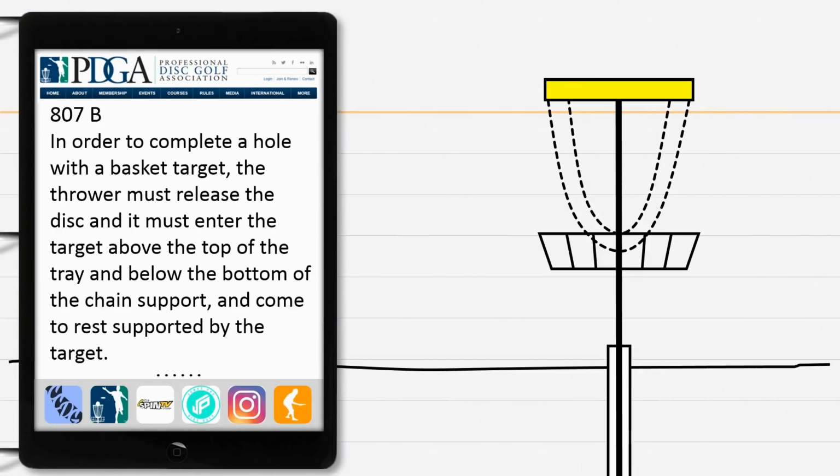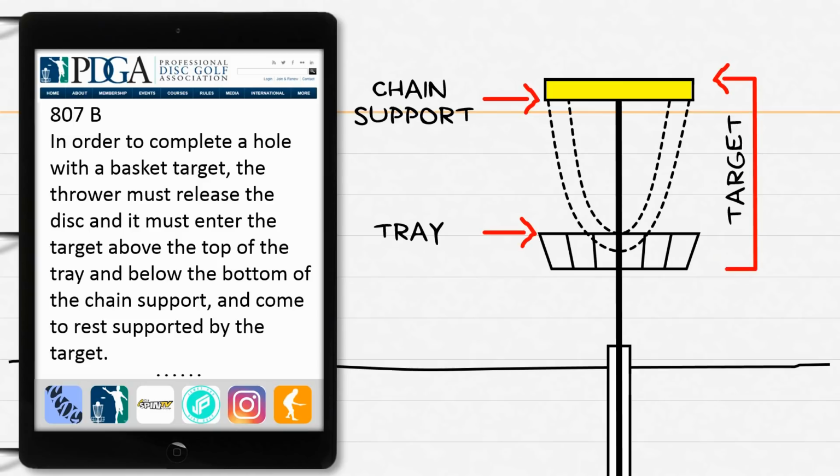The new rule has two key components, the first of which is that the disc must enter the target above the top of the tray and below the bottom of the chain support, and secondly, come to rest supported by the target. Essentially, the disc must enter the target in this green area here and come to rest supported by some component of the target.